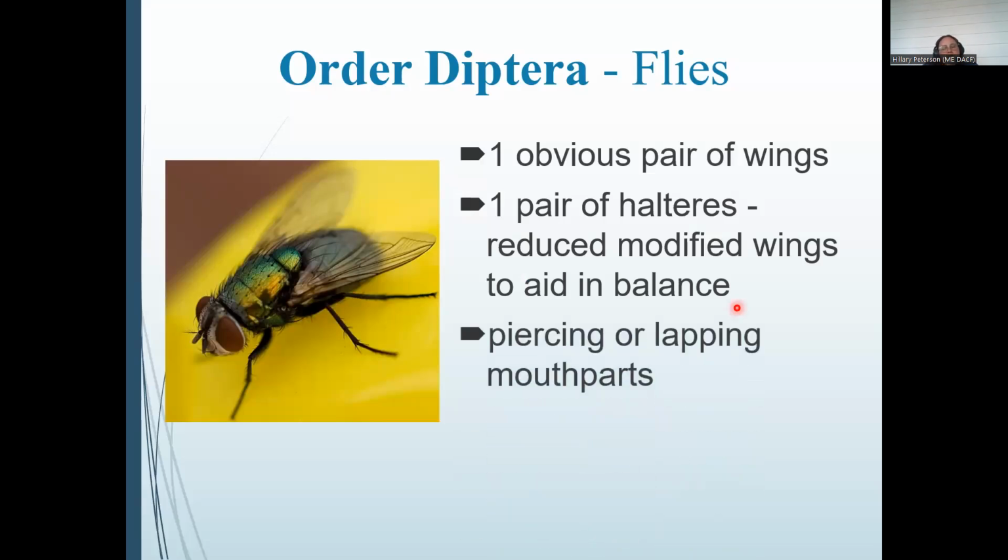They either have lapping mouth parts, like this fly here. If you think of a big blowfly, it's really gross when they land on your food, because sometimes they landed on poop before that. Or they'll have piercing mouth parts. A piercing fly that we all love here in Maine is our mosquitoes. And they also have complete metamorphosis.